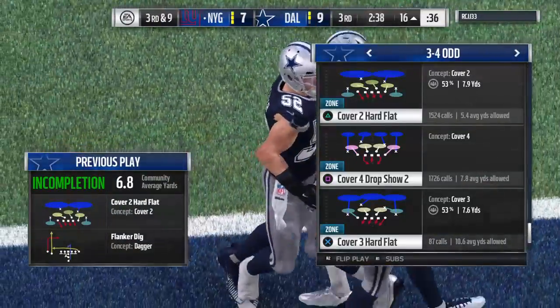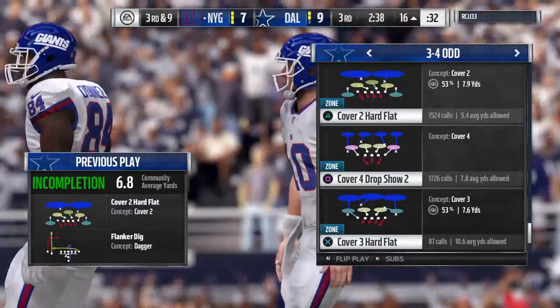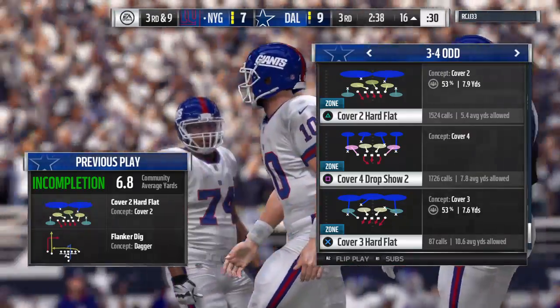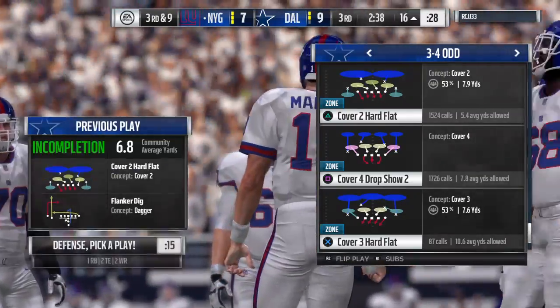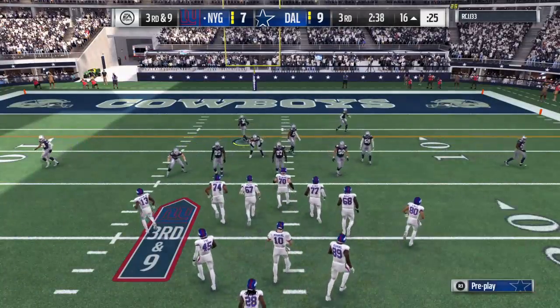My goodness. Well, an incomplete pass certainly doesn't look like a good play for the guy throwing it today. As many interceptions as he's thrown, he's got to feel a sigh of relief that the ball actually hit the ground and didn't go in the other direction.